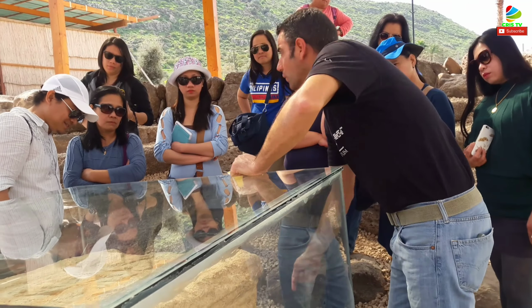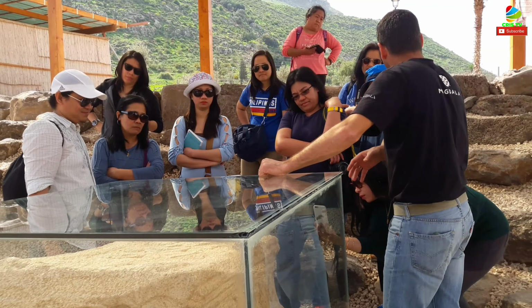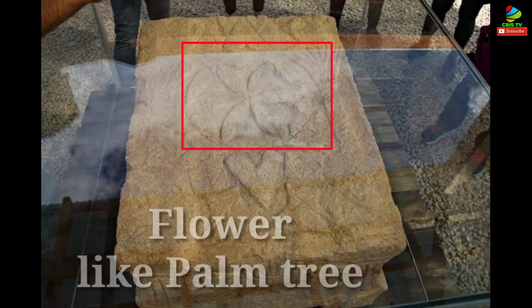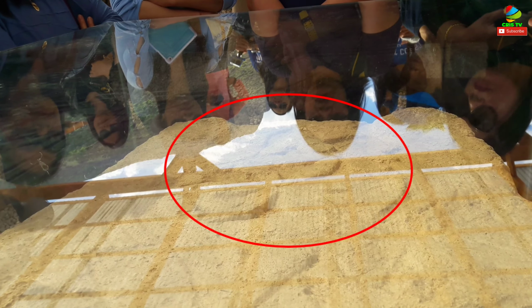Tiberias and Herod the Tetrarch. Herod was a governor of Galilee before he became a king. He was a governor here. Very interesting coin. On this side, up here, you see there is a rosette, like a flower. Six petals in the middle, and six around, 12, right? In total. Maybe the 12 tribes of Israel. All right, could be. We have the two altars here, one, two, and there is something on top.